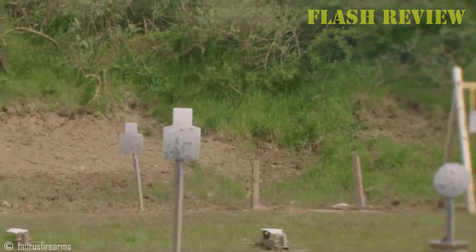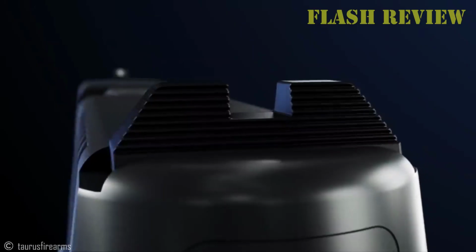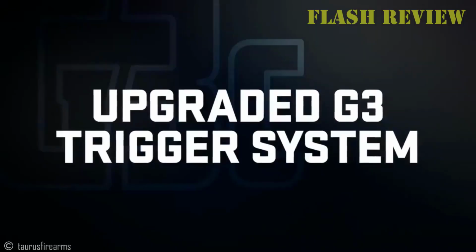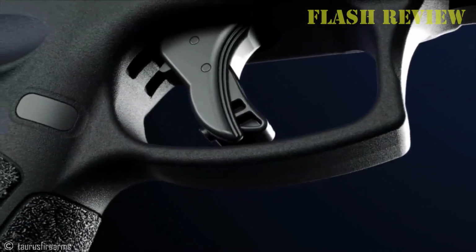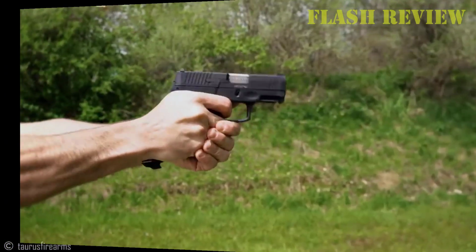Guns.com lists the Taurus G3C at only $267.99, the newest and most affordable CCO I've seen since the pandemic started. If you're looking for a gun to break in a new shooter or to get a modern striker-fired 9mm with a respectable capacity and reliable accuracy, the G3C is a great option.